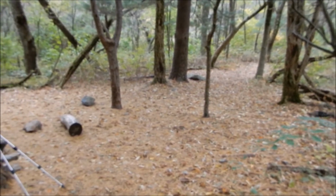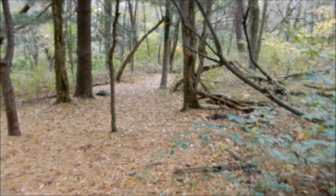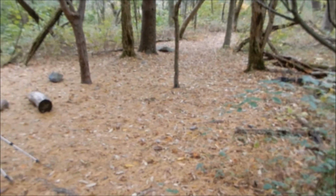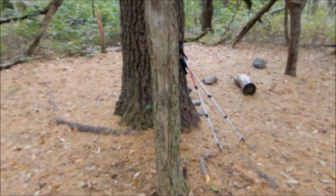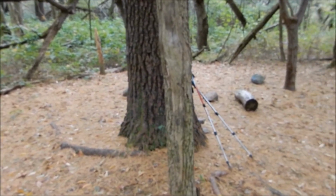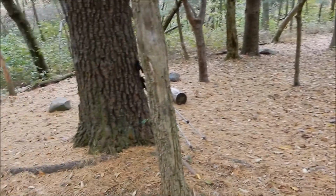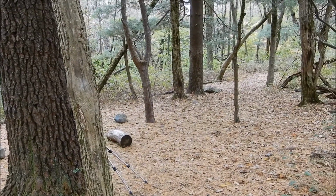.6 miles into my hike. I'm up to 2910 elevation. Whew. And stepped off the Appalachian Trail here because I saw this little side trail coming over here under this stand of pines. Real nice camping spot here. Lots of pine needles on the ground. You got some trees there for hammocks.